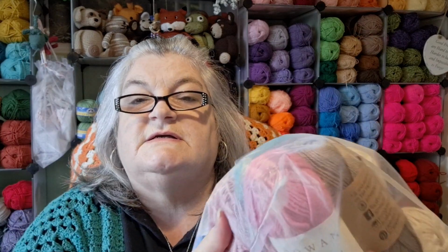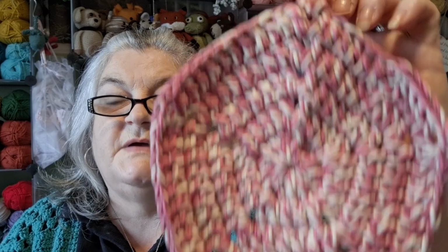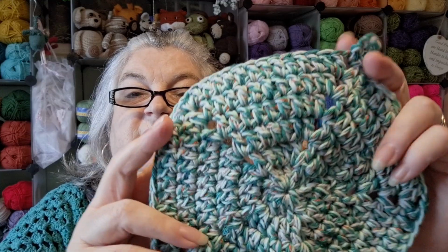So that's that one. And then anyway, in the end, I just got all these different yarns, some are Hobby, some are Stylecraft Classic, some of the Rowan, some are light, all just different odds and ends. So there's this one, nice pink, and then I made a brown, a darky colour one, and then I did a blue one. That's quite a nice size. And then I think that's my favourite, the green.